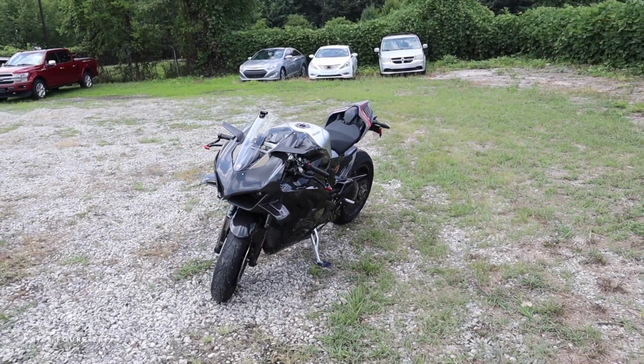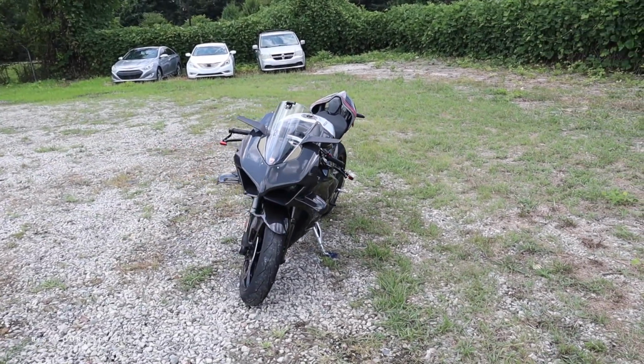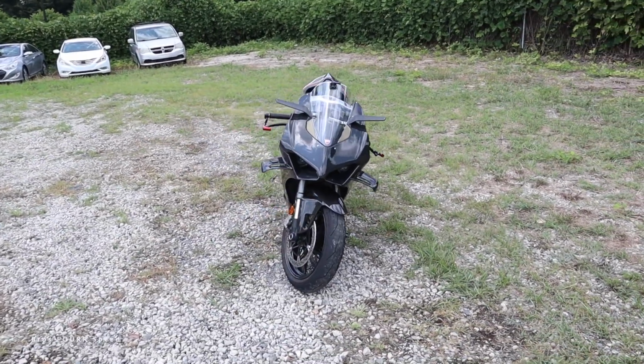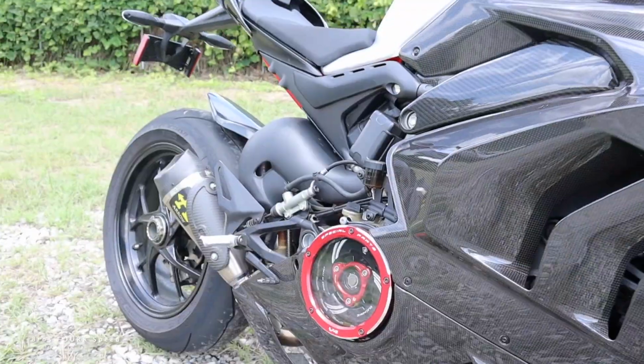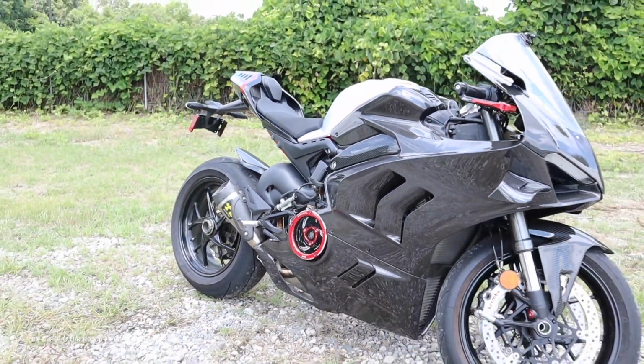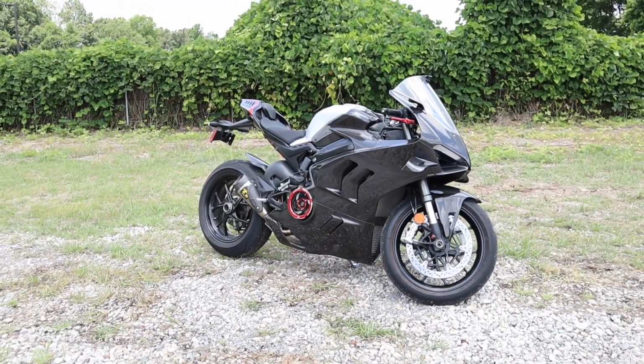This also has a wheelbase of 57.8 inches. Its overall length is 83. It has a width of 31.7, a height of 44.5. Its seat height measures in at 33.5, and it also has wheel travel of 5.1 inches.